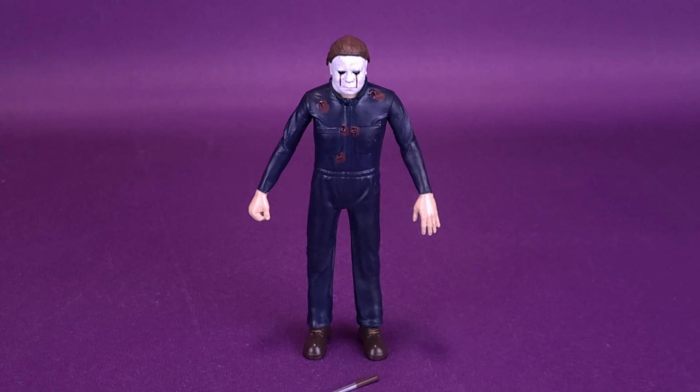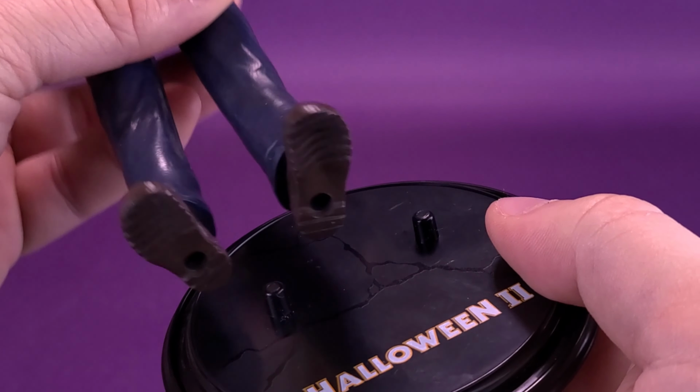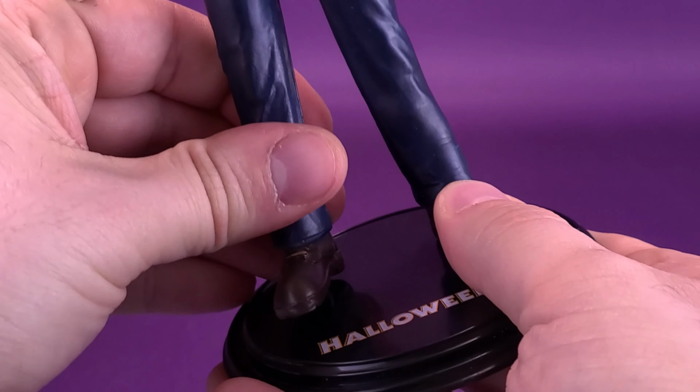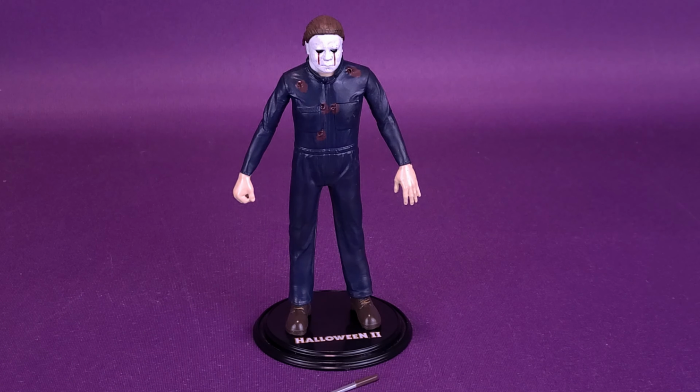You can take the figure, who stands fine on its own, or you can, of course, take those holes provided on the undersides of Michael Myers' shoes and just line them up and fit them onto the pegs. And it certainly does present him a lot nicer. I really like also the fact that they put the font down below of what movie this character is pulled from. So, when you put these on your shelf, for example, you know right away what movie these characters are from. Although if you're a big horror fan yourself, you're going to know right away, especially from the bleeding eyes, what movie this Michael Myers is from.